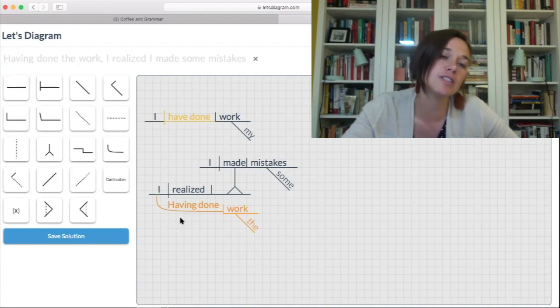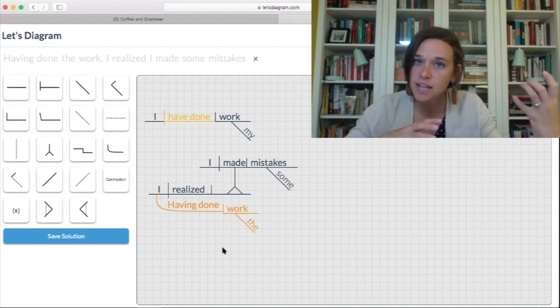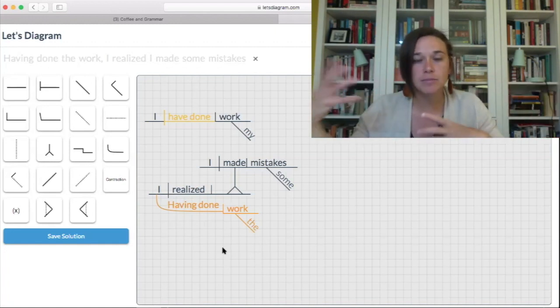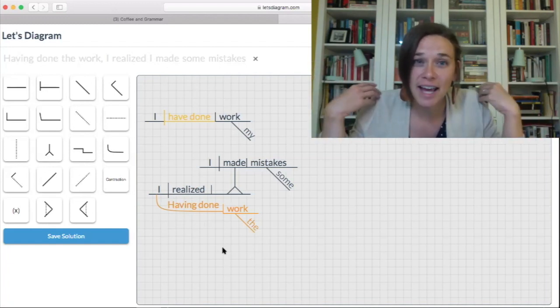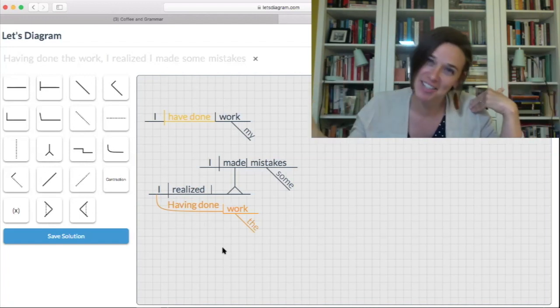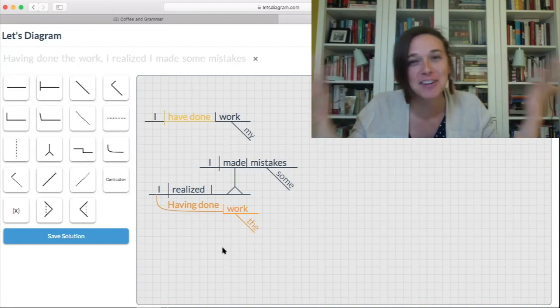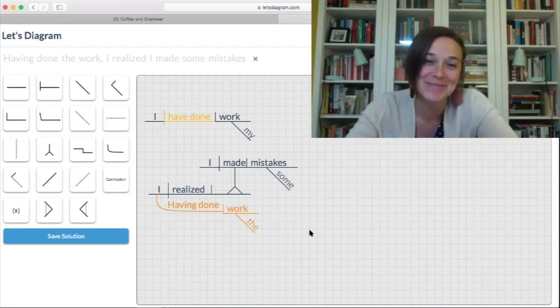You can kind of think of participles. They have some traits that verbs have, and they also have some traits that adjectives have. So it's almost like participles have a mom, that's a verb, and a dad, that's an adjective. They come together and they create a participle. There, that's a lovely way to think about that.